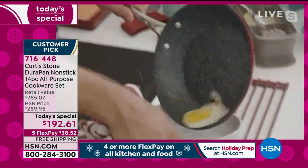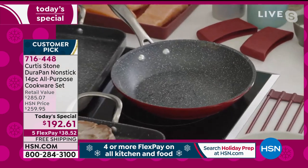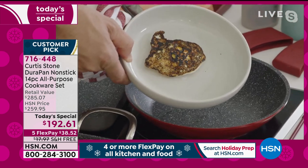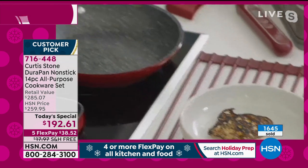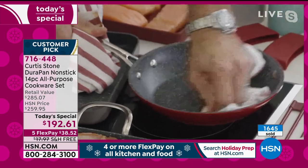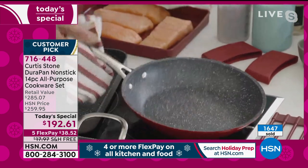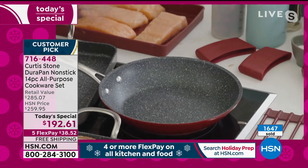I'll get rid of the egg, because I want you to see, even when something goes wrong, let me show you what I did. You can see how black and burnt that egg is there. That should, by rights, be absolutely stuck. But I can just come on in here, give my pan a real quick wipe, and guess what? It's spotless and ready to cook in again.